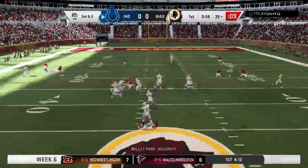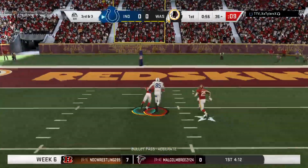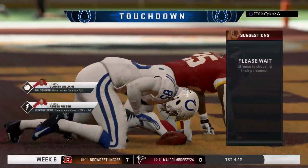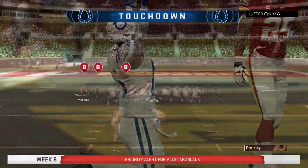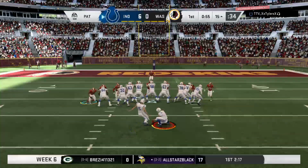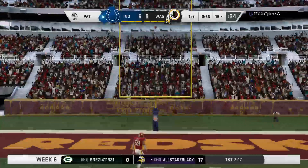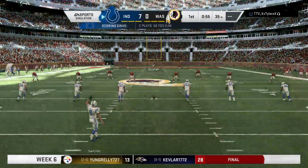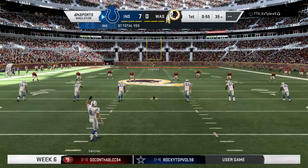On 3rd and short, they'll try and pick it up through the air. Ebron's got it. And he takes this one in for a Colts touchdown. Eric Ebron, his 2nd touchdown on the season, as his guys are able to strike first here in this opening quarter. Extra point splits the uprights, and it's now a 7-0 game.